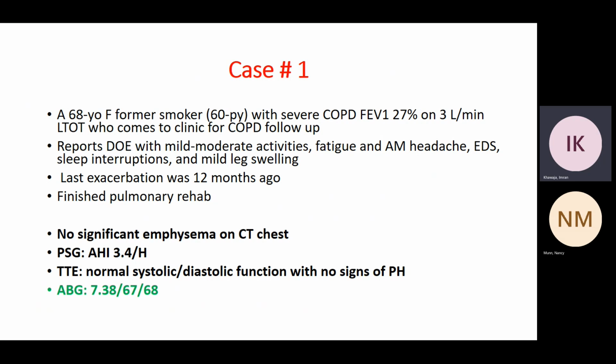Okay, before I get to the next part of this case, if the patient has no evidence of sleep apnea from what you can tell on the PSG, what can explain the fatigue, morning headache, excessive daytime sleepiness, and sleep interruptions? Whenever you see these symptoms, they are non-specific, and the first thing that comes to your mind is sleep disordered breathing. But we screened this patient, and there's no sleep apnea. What other condition should we be thinking of that might explain these non-specific symptoms?